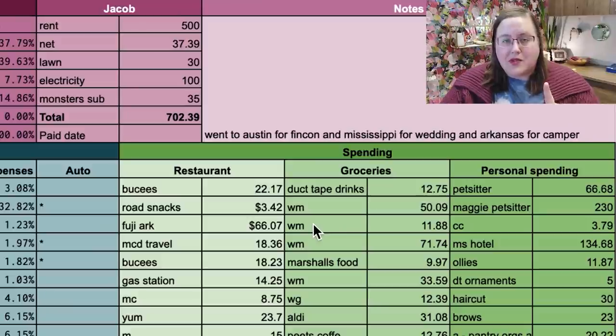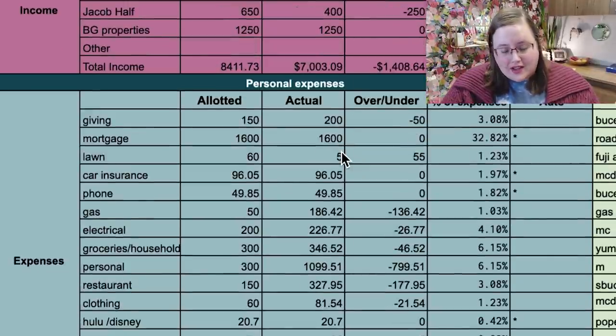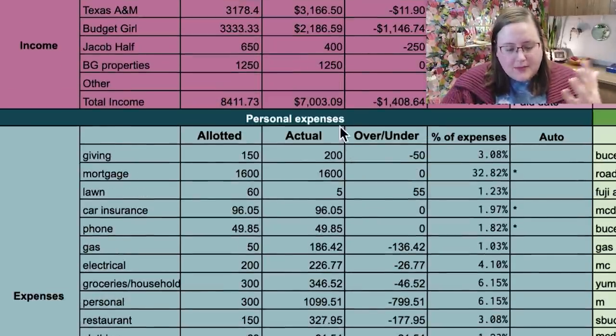So September was a really busy month. I went to Austin for FinCon for a couple of days and then to Mississippi for a wedding. And then I also went to Arkansas for the camper. So there was a lot of travel. I only made $7,003 this month, which is still incredible. Most of that was from my day job. $2,186 of that was from work.